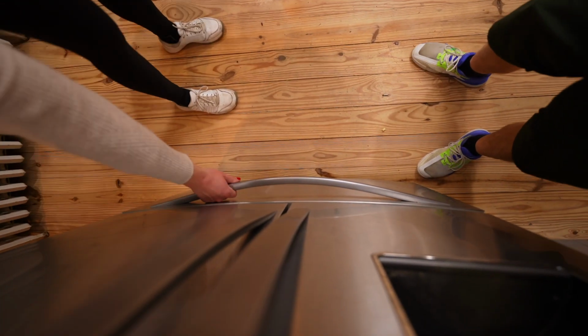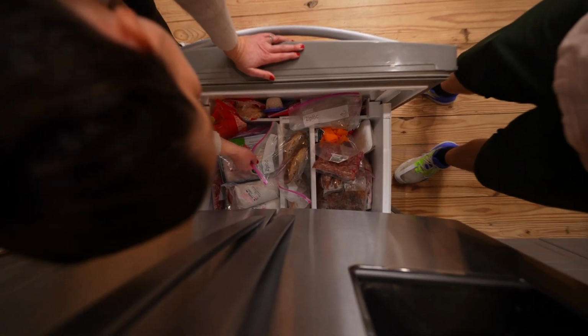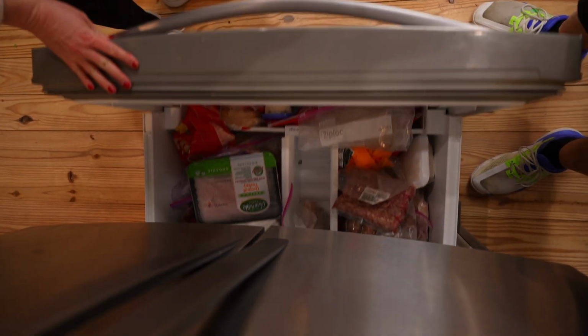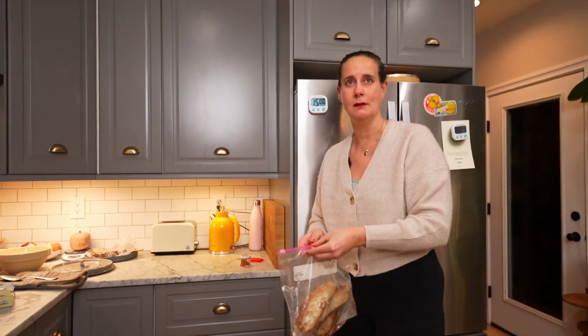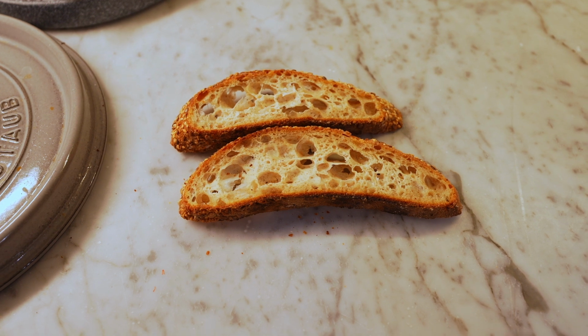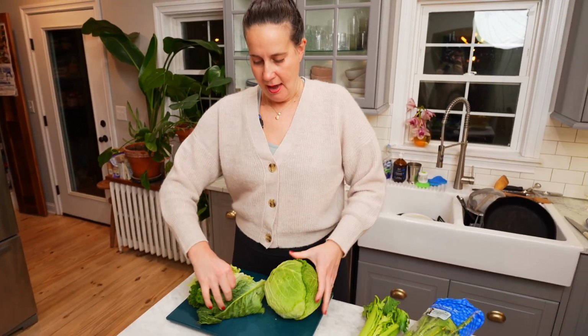Since we've got a substantial soup going, a really nice piece of toast would be the way to go. Is this all we have left of this bread? Is this all we have left? Why? We just cut it. You had it for lunch, didn't you? It's not fair. There's nothing left. Come on, Chad.